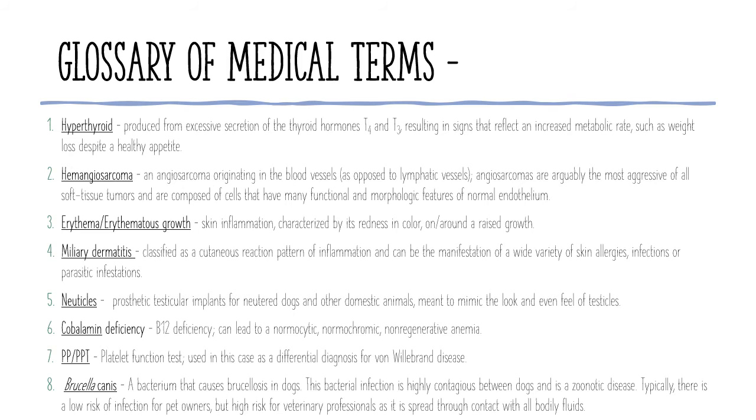Anyway, moving on to number 6, we have cobalamin deficiency, which is a B12 deficiency, which can lead to normocytic, normochromic, non-regenerative anemia.